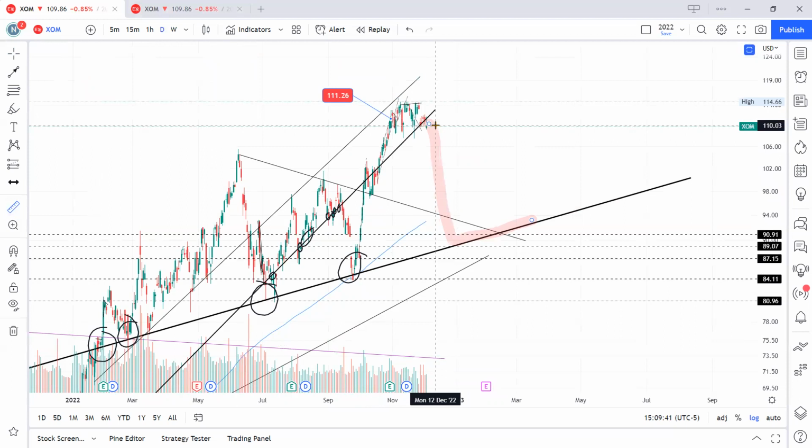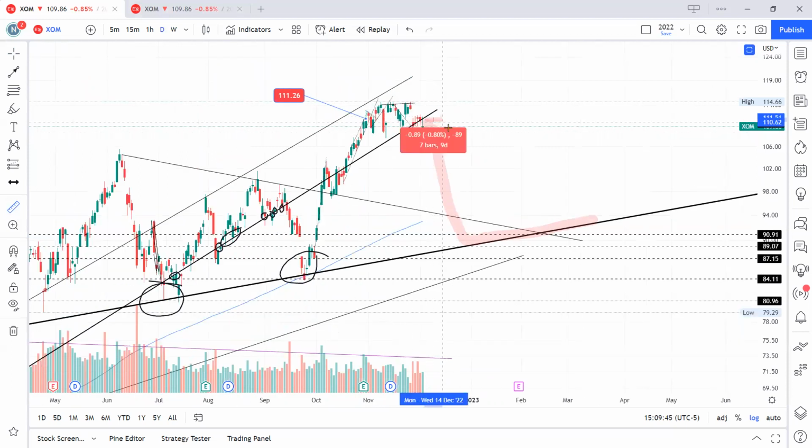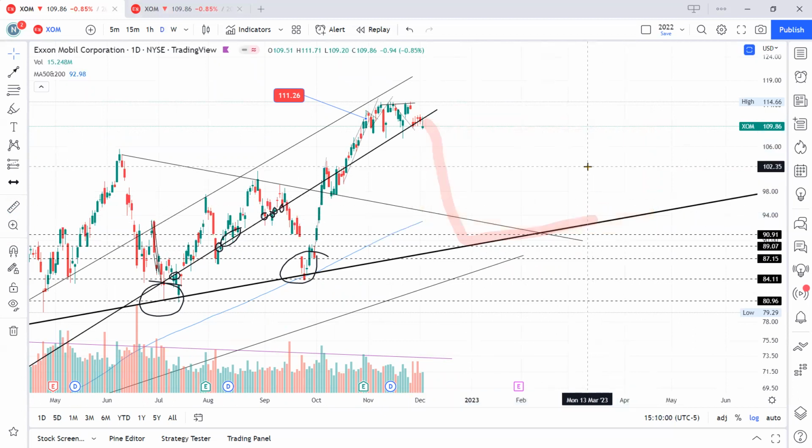So what is that? If you're shorting from here, let's say it retests on Monday up here a little bit, and it comes down to this spot here over the course of a week or 2 weeks, that's about 18%. Great. So if you're playing it from a short perspective, that's about an 18% move. And it may pause along the way to let the bulls get out of their trade.